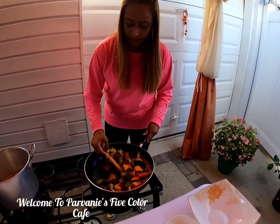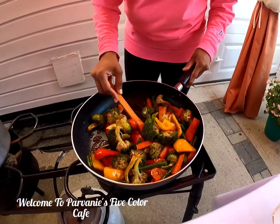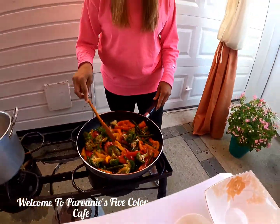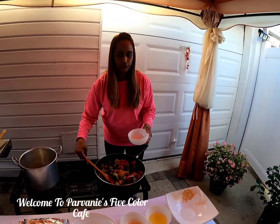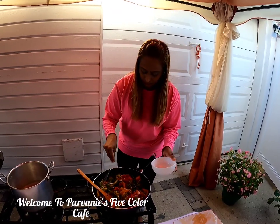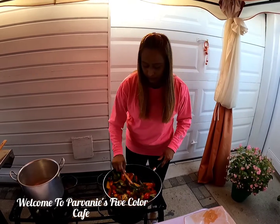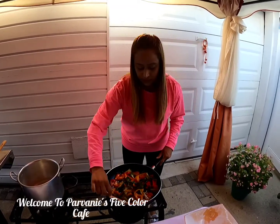As you can see, it's frying up really good, and it's not too squishy or soft. All the vegetables are whole. Now I will go ahead and add some sugar and I'll leave it to cook for a few minutes. I keep stirring to make sure everything is mixed properly. That is basically all the seasoning I'll be using today for this stir fry.